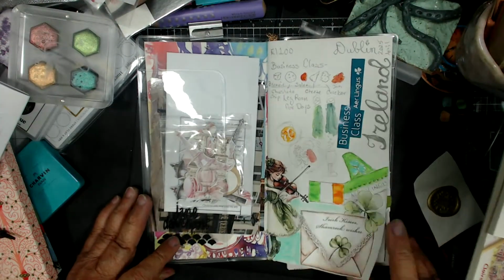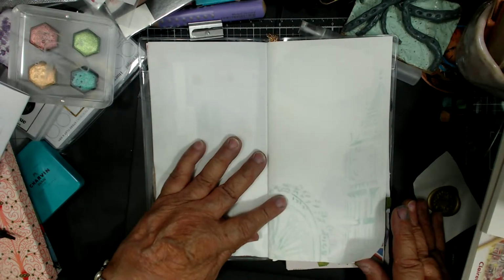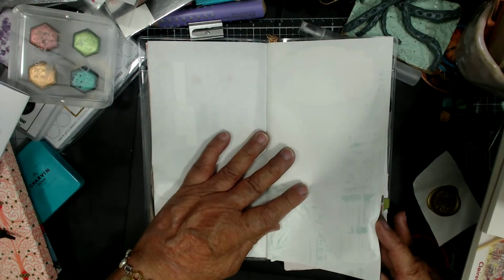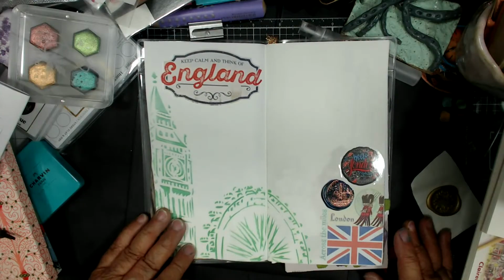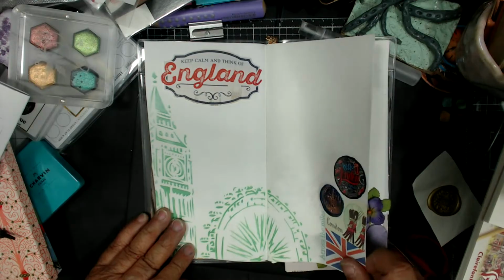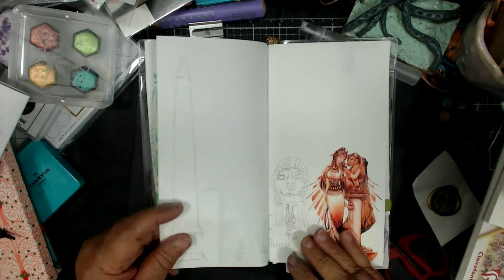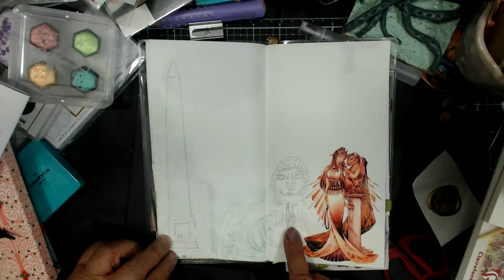Good? Yes, okay. And then, so this is, I want to put where we were for the first day that we walked around. So I'll definitely do that. And then London, I did do my little, what do you call it? Wax seal. I put that on there. I didn't really sketch much. You can see here I did the, oh, so funny, the story.